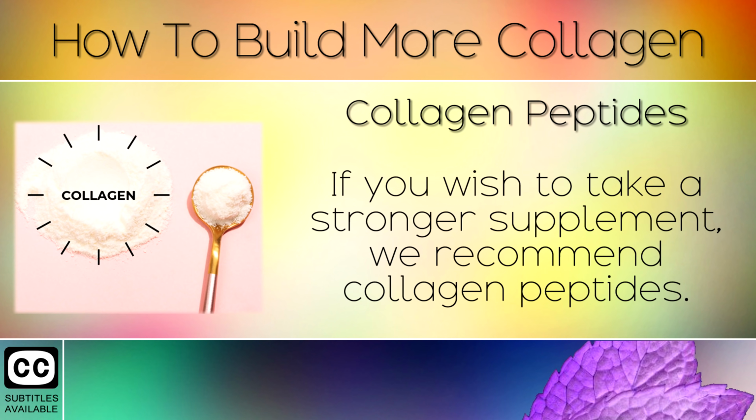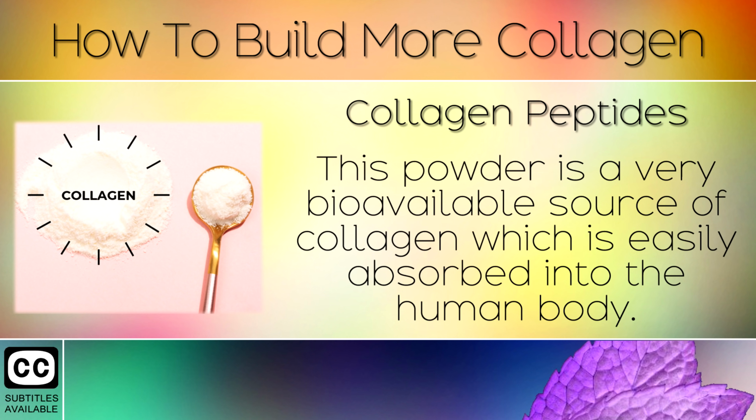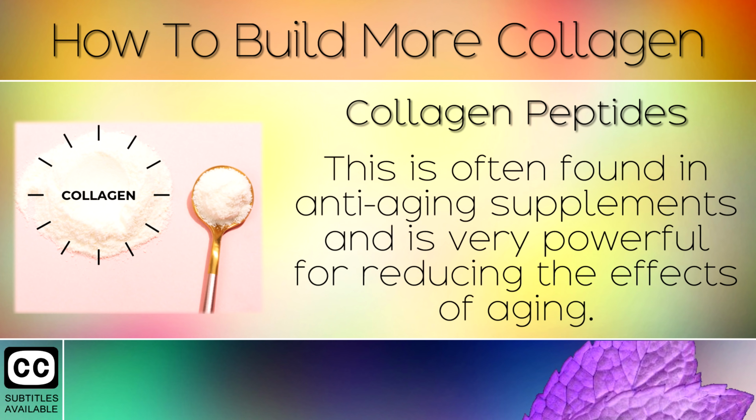Remedy 2. Collagen peptides. If you wish to take a stronger supplement, we recommend collagen peptides. This powder is a very bioavailable source of collagen which is easily absorbed into the human body. This is often found in anti-aging supplements and is very powerful for reducing the effects of aging.